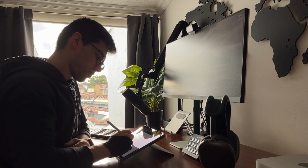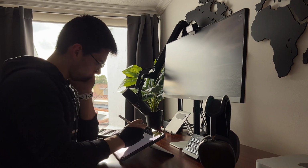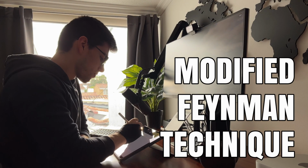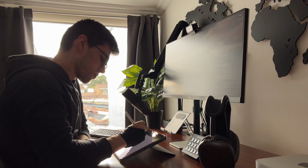Now, once I'm done reading the couple of pages that I set myself out to read, I like to stand up. Usually this is a standing desk, so I stand up and start taking notes about what I just read using the modified Feynman technique, which again, I explain much more in depth in my masterclass, but in a nutshell, it's basically using the act of taking the notes as a form of auto-evaluation of the content, which is, in my opinion, the most active way to take notes, and the one that should accordingly give the best results.